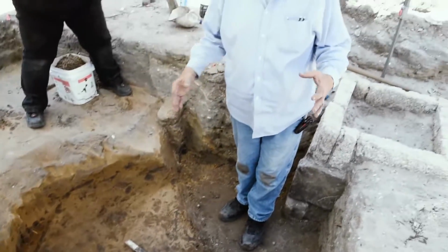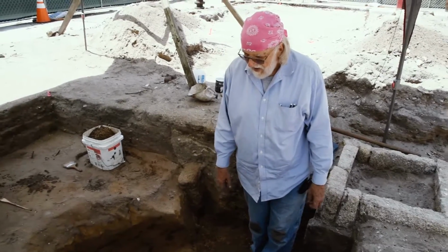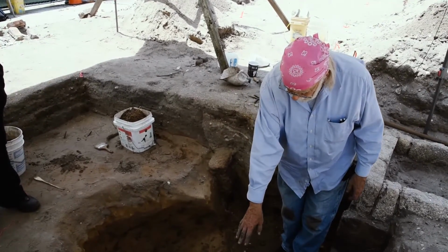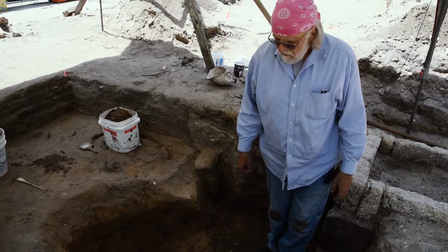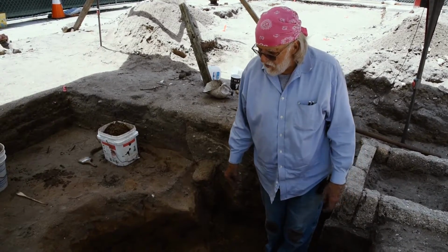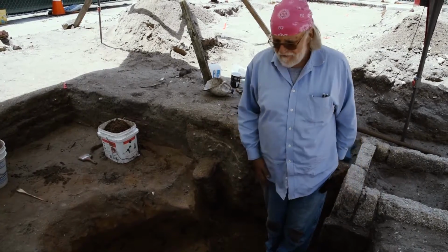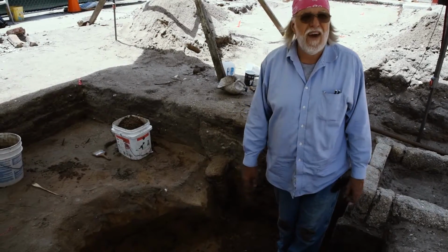But whatever happened, they abandoned this well in the early 1700s, and then they subsequently used that depression for trash. And the tortoise shell and the animal bone and the piece of pottery that you have right down there represents the early trash that was tossed into this depression. And then we found also later trash that was on top of the earlier trash.